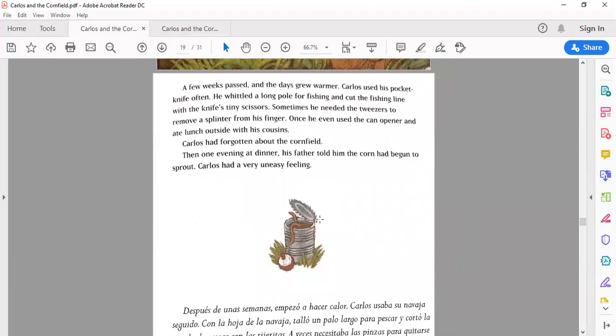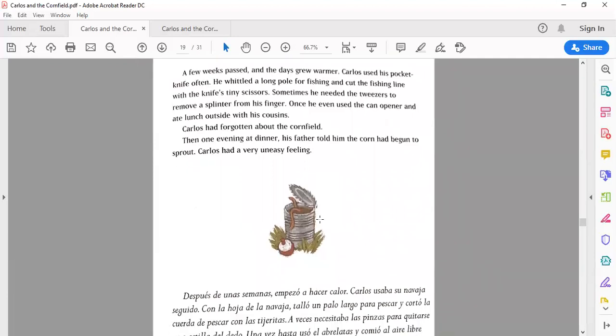A few weeks passed and the days grew warmer. Carlos used his pocket knife often. He whittled a long pole for fishing and cut the fishing line with the knife's tiny scissors. Sometimes he needed the tweezers to remove a splinter from his finger. Once he even used the can opener and ate lunch outside with his cousins.